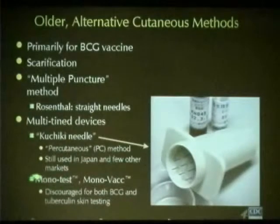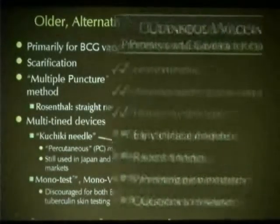And many of you are familiar with the Mono-Vacc test or the Mono-Vacc Tine test that used to be used for skin testing. They're not recommended for that, but they have been used for vaccine in the past.